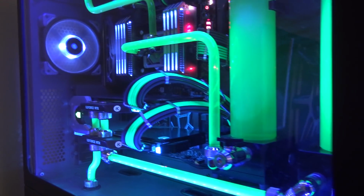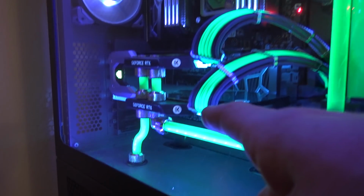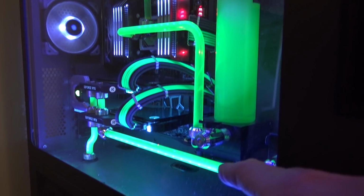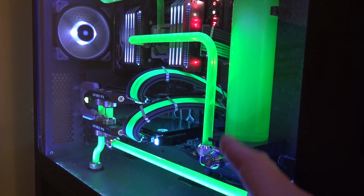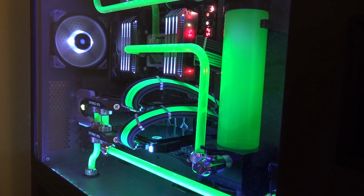Not sure how well it's picking up on camera, but the CPU loop once again, and yeah, it's super dusty and gross in there. The CPU loop once again, the color started to fall out. So let me go ahead and turn off the system. You can see how it's semi-transparent, but as soon as it turns off, any day now, because X299 is slow.